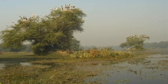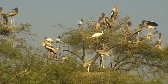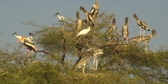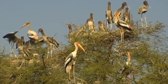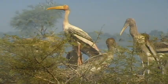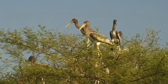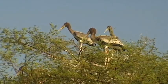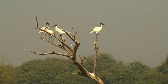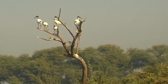The painted stork is one of the most striking birds in the park. More than 2,000 were recently recorded here. The painted stork is known for its insatiable appetite. The park's storks consume around 5 tons of fish every day. Their breeding colonies are located at nesting sites that are always situated close to water, such as in the Keoladeo National Park.